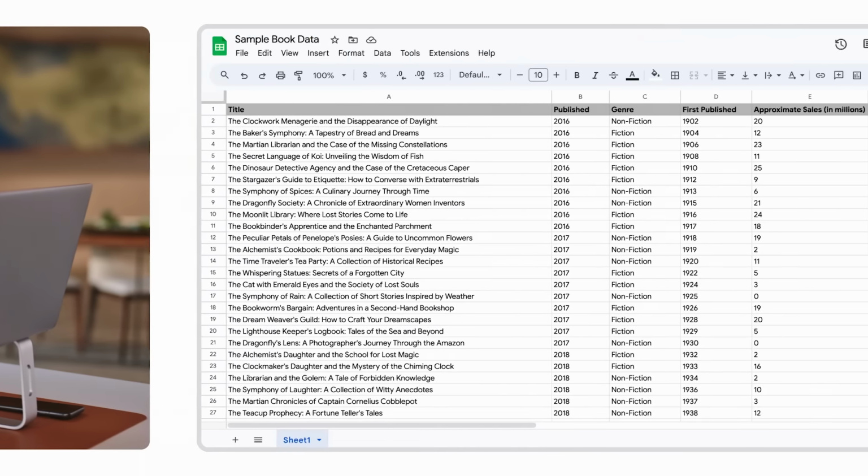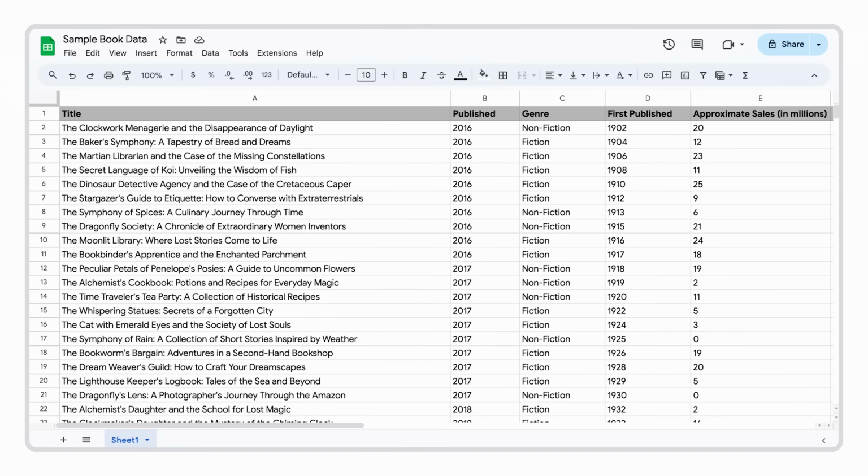Consider this. You and I are co-owners of a bookstore. Here we have a list of best-selling books and how many copies have been sold around the world since they've been published. Before we choose to stock some of those titles, let's examine the data. Remember, not all Gen AI tools can analyze data. Be sure to check what your tool can do before using it. For this example, we'll use Google AI Studio.